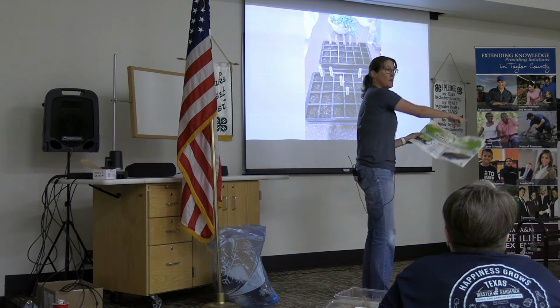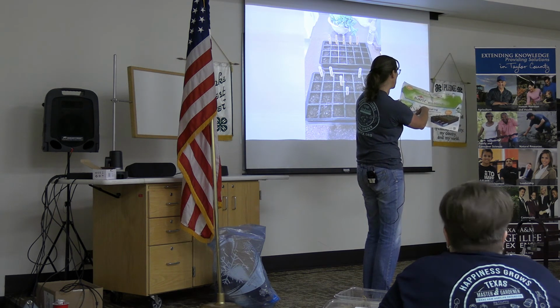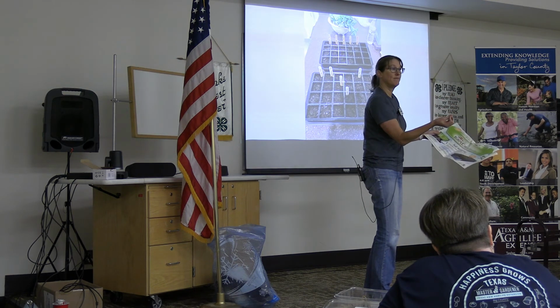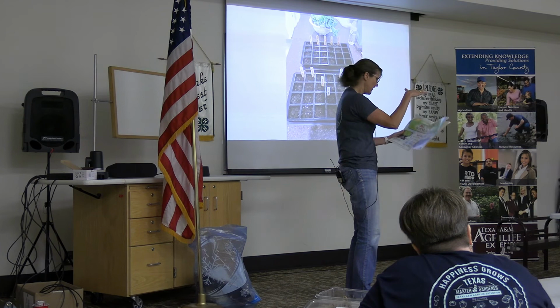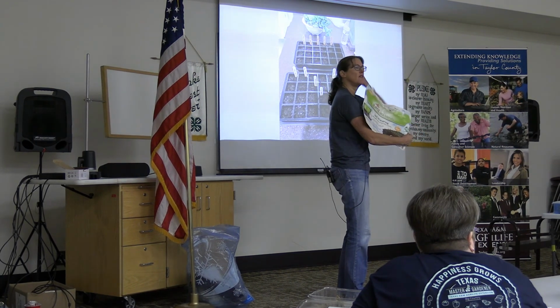So this is not the one I have here, but I have one that's just called a self-watering 32 extra large cell seed starting system. And it came with everything I needed, as far as the reservoir, the stand, the watering mat, and then the seed cells. And I don't know if this one came with a cover. But anyway, that's what it is. And you can find this at Tractor Supply.